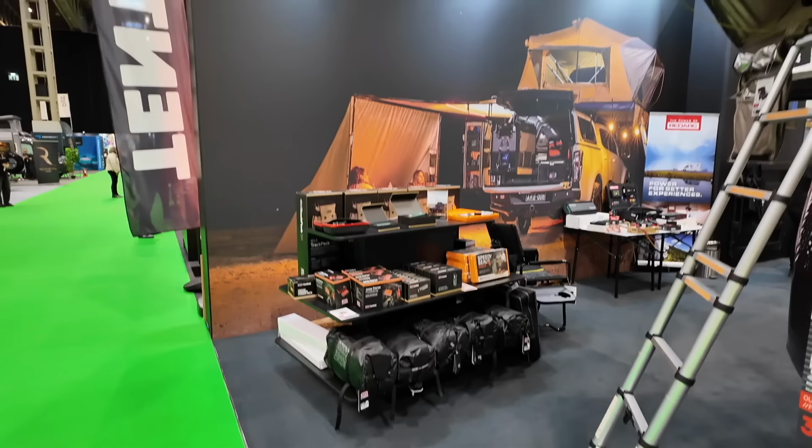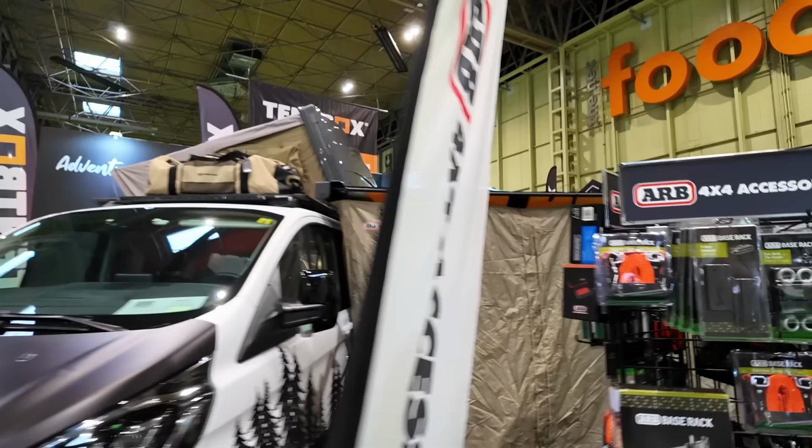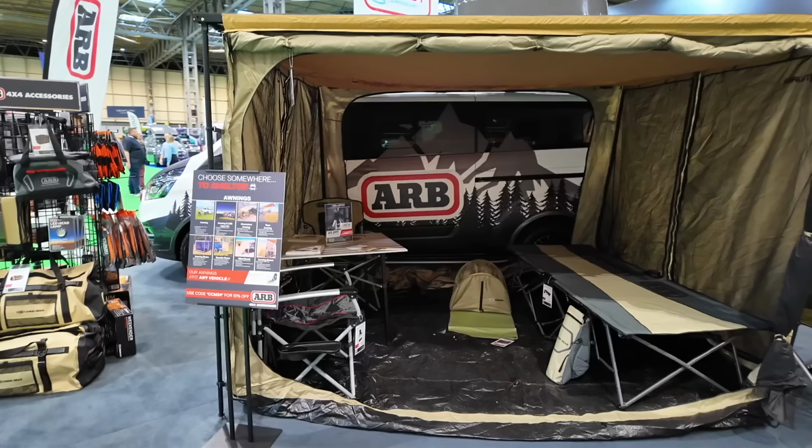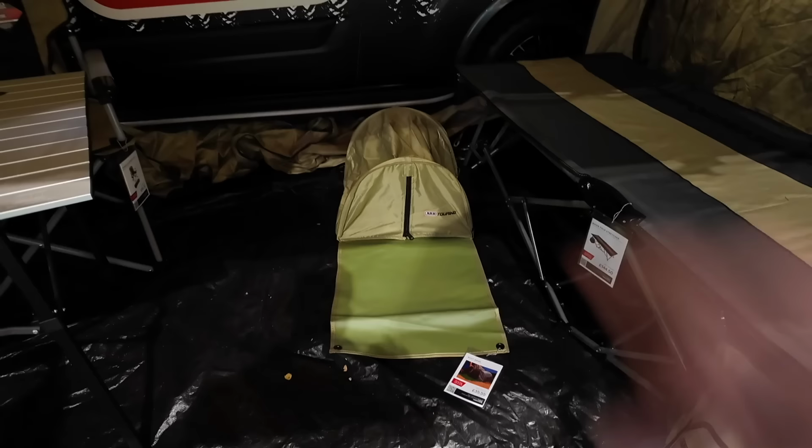I like it. And then if you go around the other side of the Transit, you've got a stand with all sorts of bits. And then, yeah, look at this awning. This is quite the setup, isn't it? It's like a roll-out awning, but with sides put down. And then, yeah, you've got like a bed down here, tables and chairs, and even a little dog tent. That's fantastic.